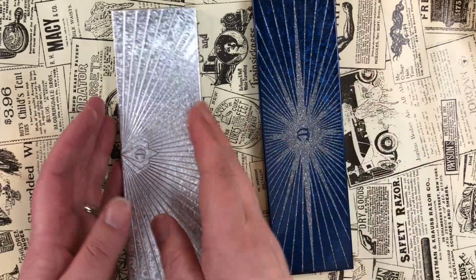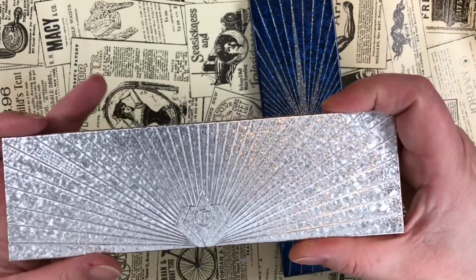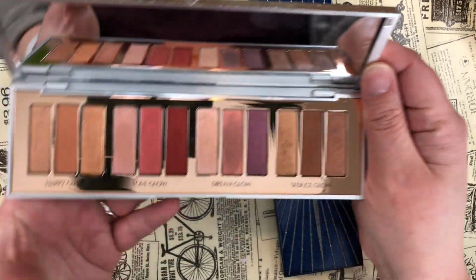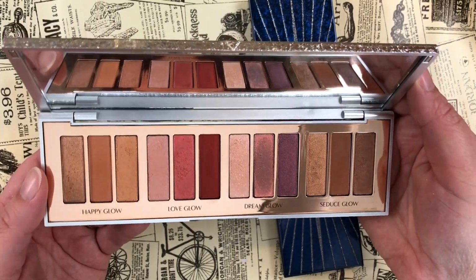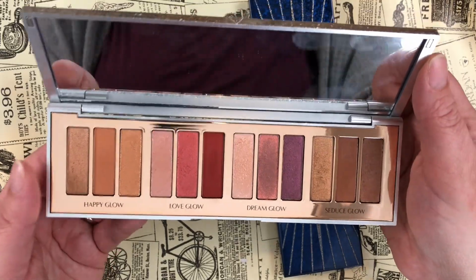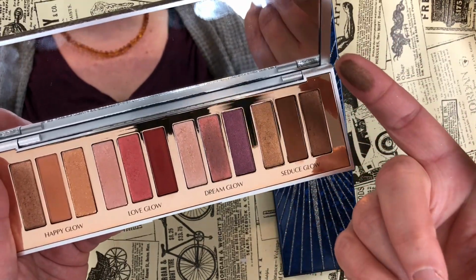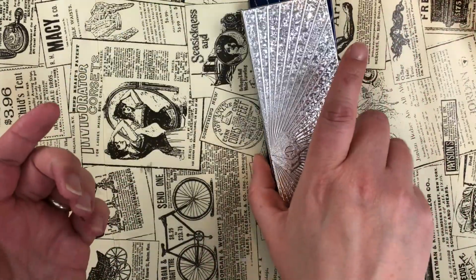And then last year, Holiday 2020, this is the Bejeweled Eyes to Hypnotize palette. Both absolutely stunning with packaging, and other than the 4 looks I did with this palette, I haven't gotten to use it too much just because I have too much, hence the declutter today. But I do love this palette, the color story. Love this rich brownie bronze shade, so I'm looking forward to getting to use this more in 2021.